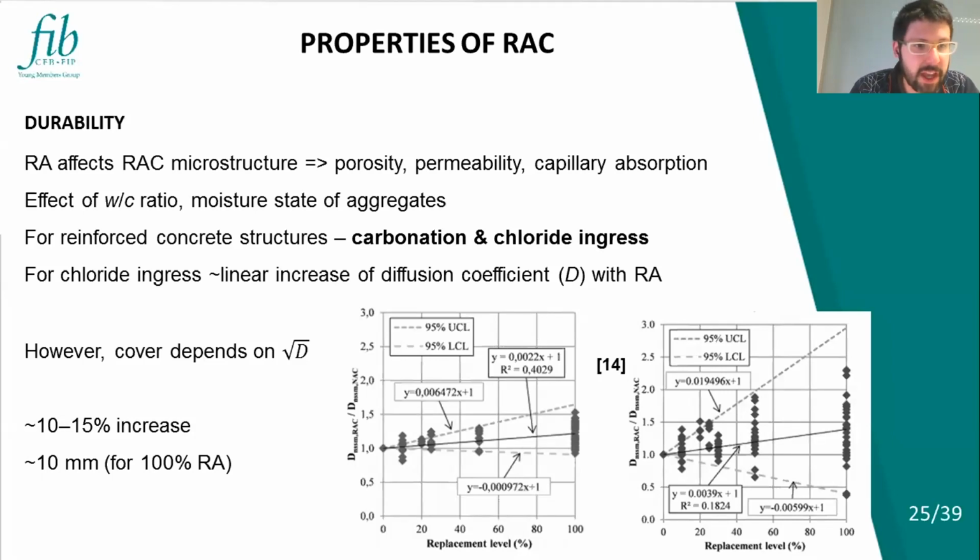What this means for the most aggressive environments with chlorides is that you're going to see a 10 millimeter increase in cover for 100% of recycled aggregates. So again, if you want to be on the safe side and ensure a 50-year service life for exposure to chlorides, 10 millimeters is going to be perfectly fine.